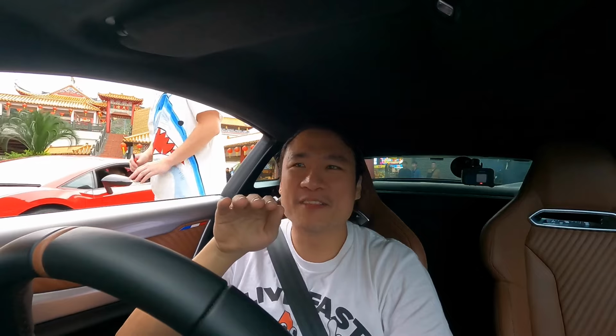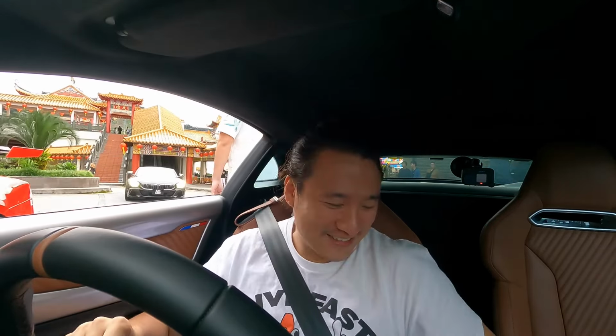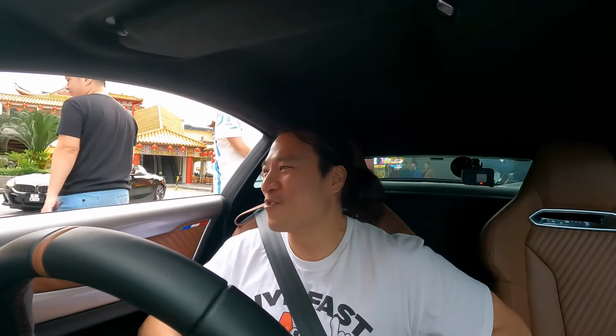So yeah, it feels like a ballet driver. It's very agile, but yet very athletic, very competent. Alright, so that's the character of the Alpine. Explore more of it as I drive this car.